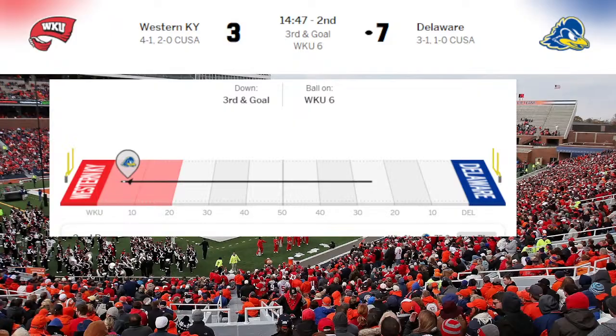And Delaware will have its second goal to go from the 4. Brian Carty, the head coach and play caller, is in great rhythm. Minicucci is executing extremely well. The motions, the shifts, as I mentioned, it's really got Western Kentucky confused. I'm a little surprised they haven't taken a defensive timeout because they are on their heels, and the way Delaware is playing, they have to make some quick adjustments.